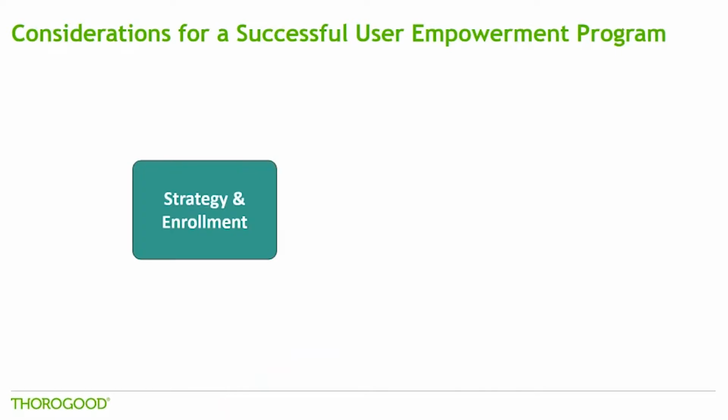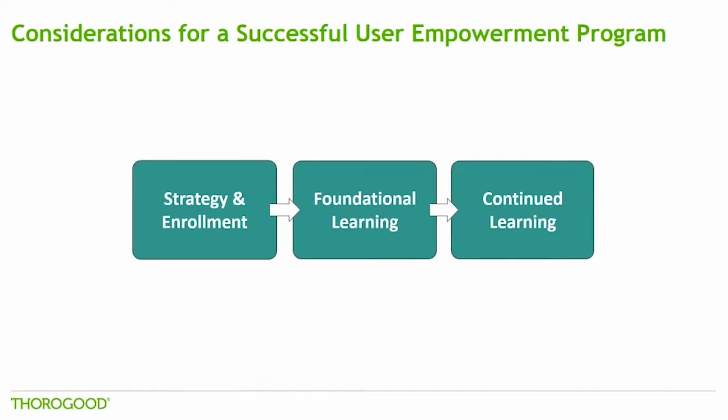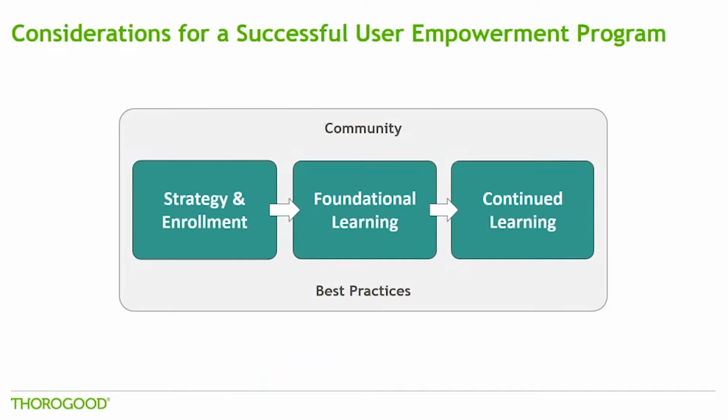We're going to start by looking at strategy and enrollment, so getting the plans right and how you determine who comes into the program, doing some foundational learning, so there does need to be some live, traditional-type training, a focus on continuing that learning, so thinking of ways to make sure that users have an ability to continue to move up that learning curve after that initial training, and to do all of this within a sphere of community and best practices so that it's being done responsibly and in a way that encourages people to work together and collaborate.